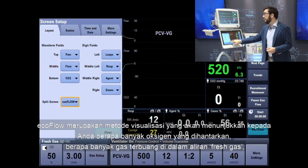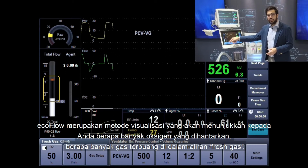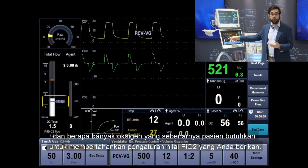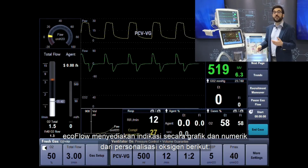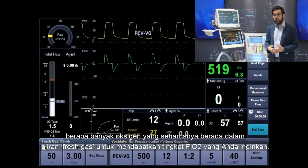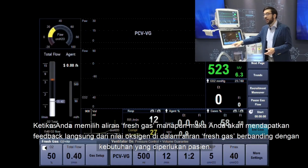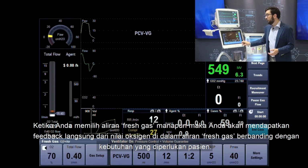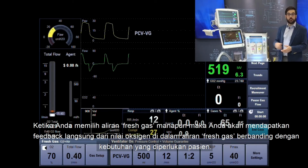EcoFlow is a visualization method that will show you how much oxygen you are delivering, how much waste gas there is in the fresh gas flow, and how much oxygen the patient really needs to maintain a set FiO2 value that you decide. EcoFlow provides a graphical and numerical indication of this personalized oxygenation, how much oxygen you should put in your fresh gas flow to get to your desired FiO2 level. When you choose any fresh gas flow, you have instantaneously a feedback of the value of oxygen in your fresh gas flow compared to the needs of the patient.